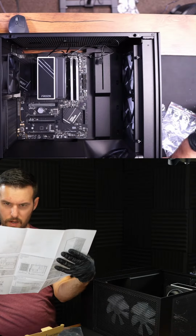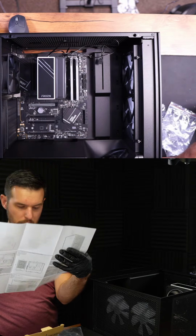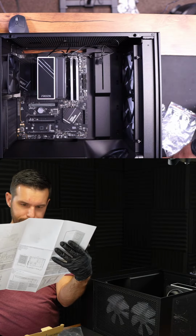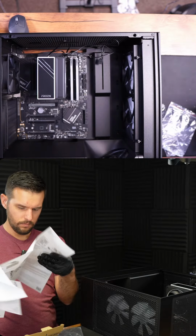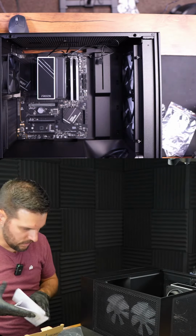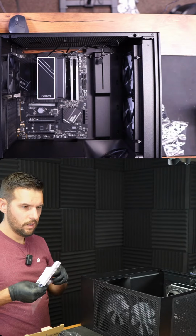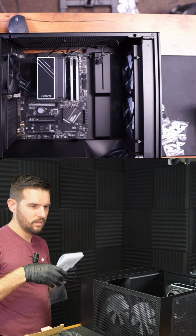Okay, where are we at here? Fans and radiator, motherboard installation. It says B. Doesn't tell me anything. Oh, here we go. 6x32 B. Yep, I was right. It is 6x32.